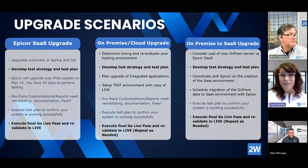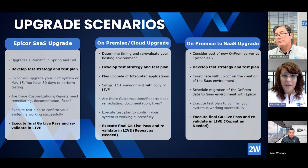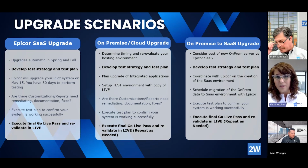Exactly. So let's say you're Epicor SaaS. You're going to be upgraded twice a year. But that doesn't mean that you start thinking about your upgrade when that May 15th date comes along. You may want to consider a couple weeks ahead or maybe a month ahead, thinking about developing that testing strategy. Get that test plan together. What do I want to test to make sure that everything that I have working today will be working once that new upgrade goes on?